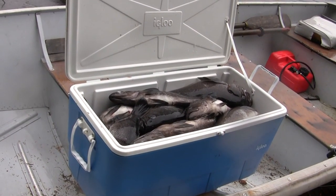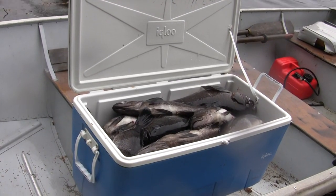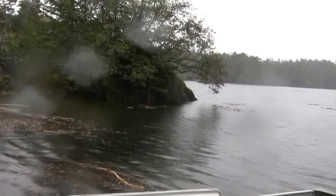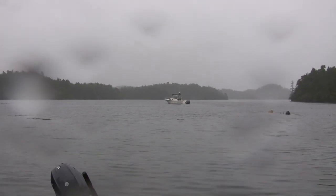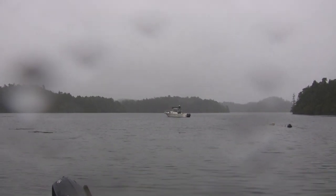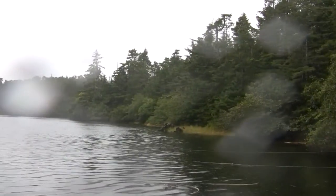So it's wet out here. We're all wet. I'm wet. Rick's dry. And we're gonna go get these fish cleaned. Go in and spend some time in the warm cabin working on fishing gear, retying some fly lines, and fixing some lures, putting new hooks on lures.